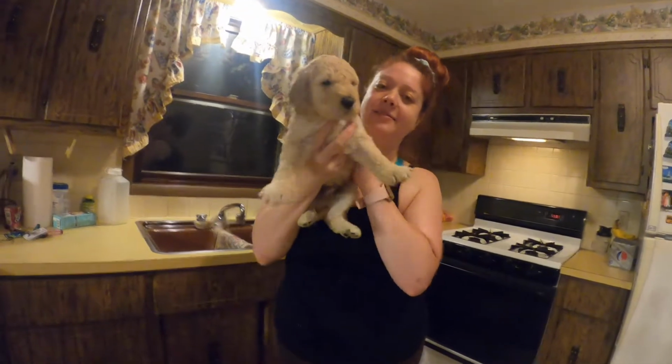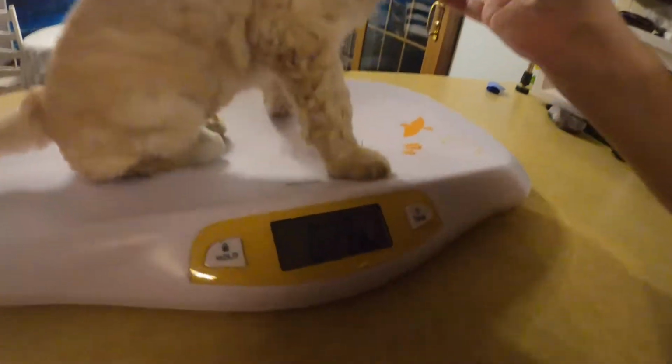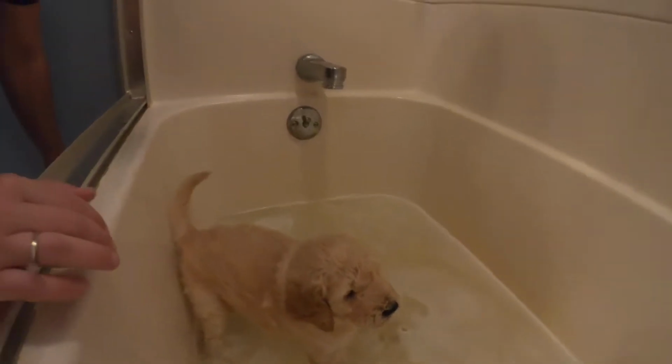Here's another boy. I'm gonna get him weighed. So he is 6.2 pounds, if you can see that.